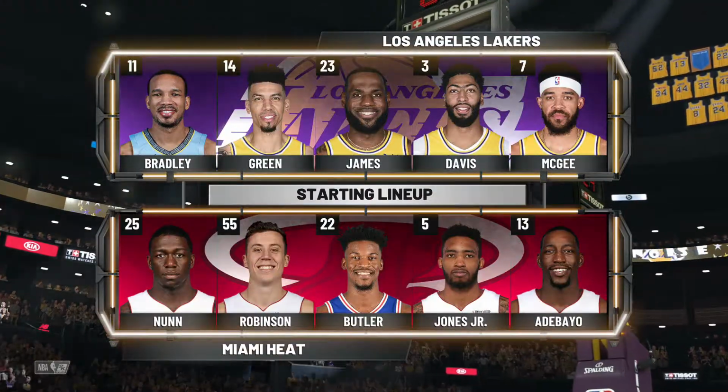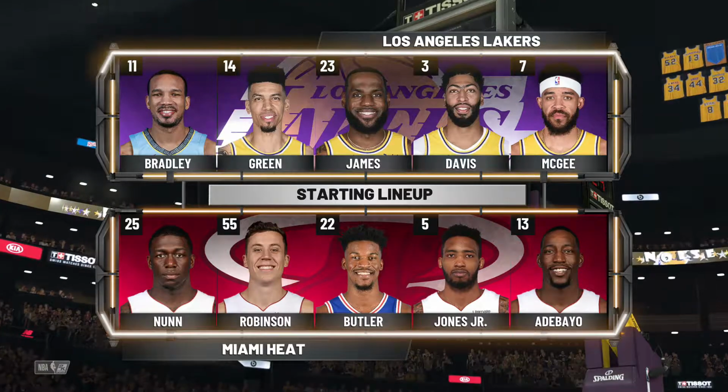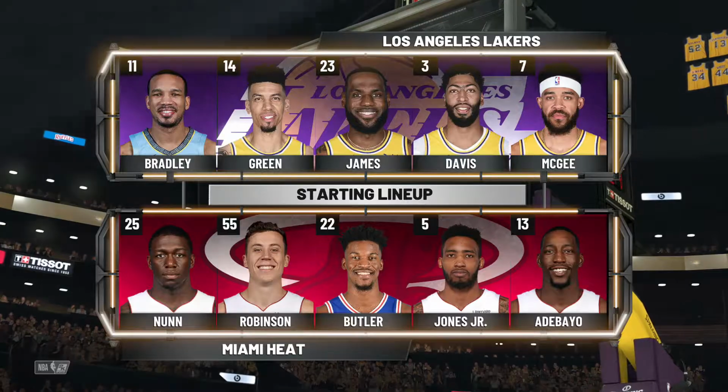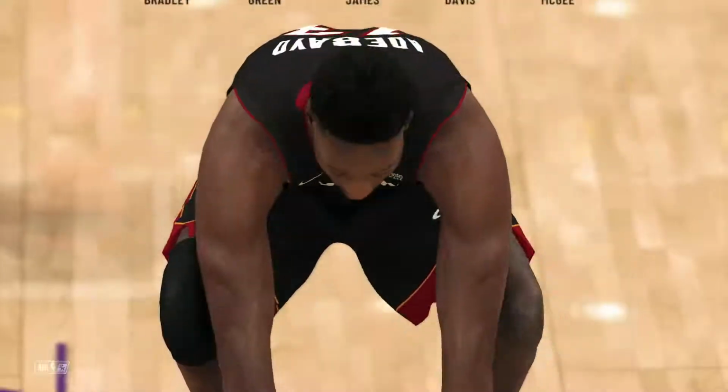Guys are going to be smart out on the floor. They're going to be in the right positions to make plays. And honestly, this could come down to who makes the bigger, tougher shots.